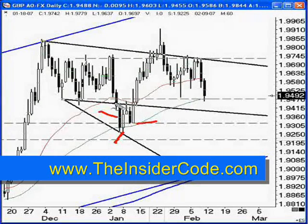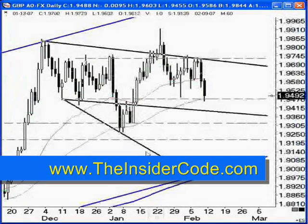This type of setup indicates that there was additional selling interest down here. How do I know that they were selling? Well, price went down. Remember, supply and demand in the market is king. It rules. There's nothing else but supply and demand.